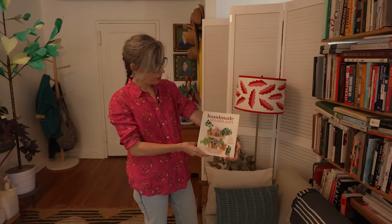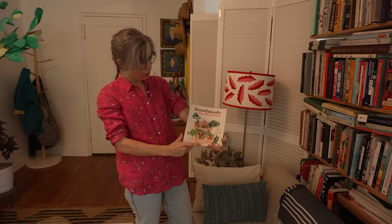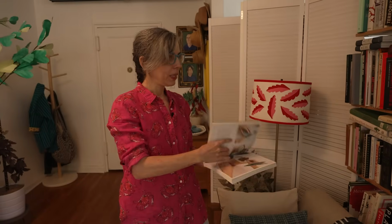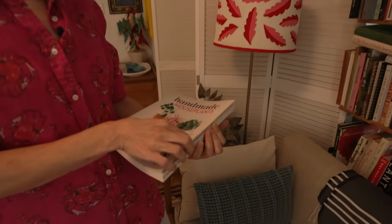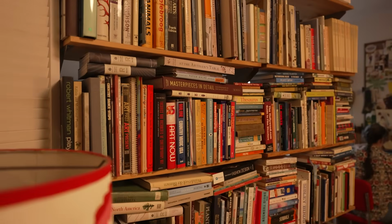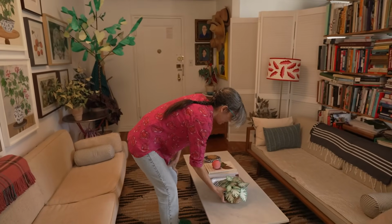Handmade Houseplants, remarkably realistic plants you can make with paper by Corrie Beth Hogg with photography by Christine Hahn. This is a tutorial book for making paper plants. All kinds of, I think there's 30 different paper plants in here. And then you get the templates in the back. Oh, here's one of my begonias, my paper begonias.